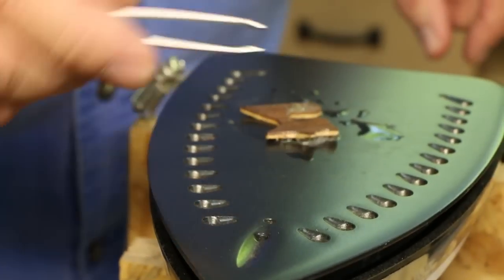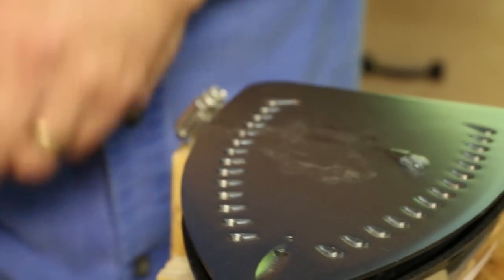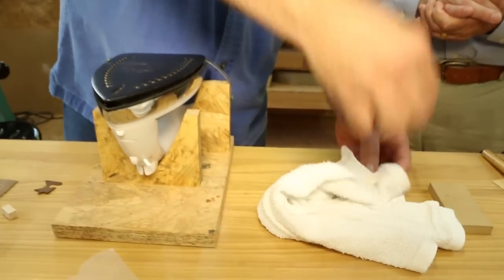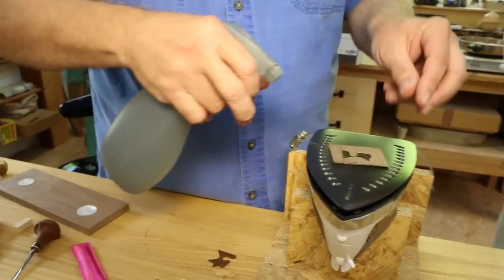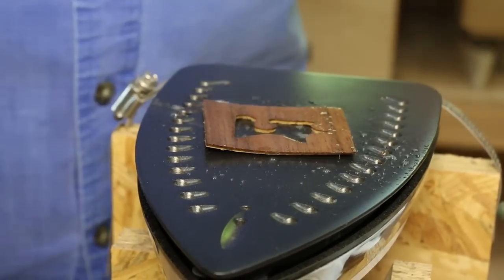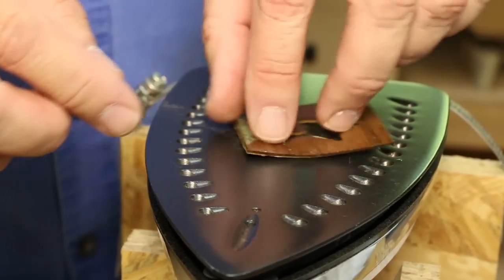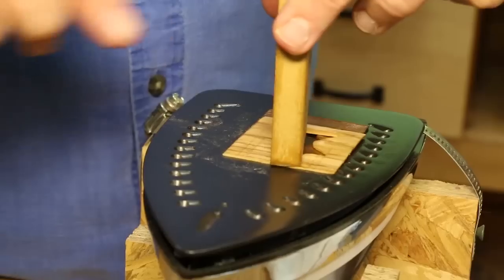I love these tweezers. They've got little diamond grit in them. See, that just comes apart. And dry it off. You have to be a little careful with this about introducing too much moisture in the process, because it certainly can cause you problems about it getting unstable if you do. Yeah, just there it goes.